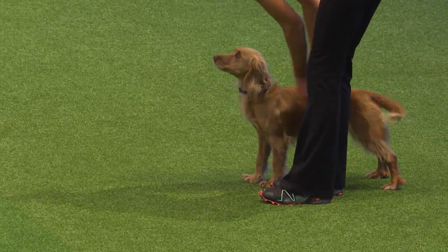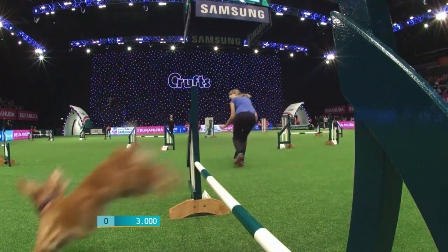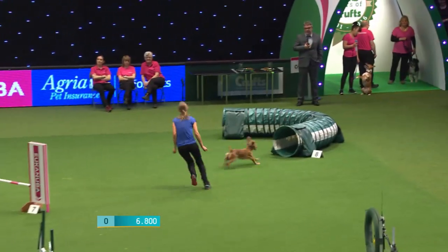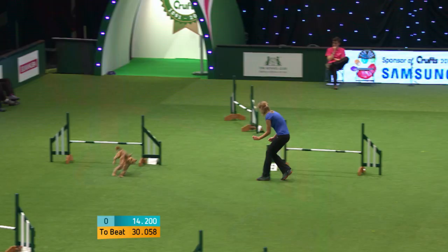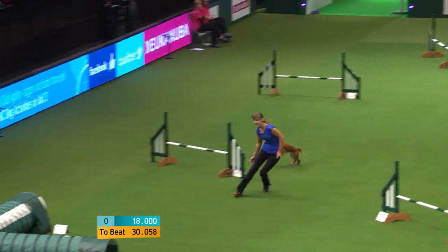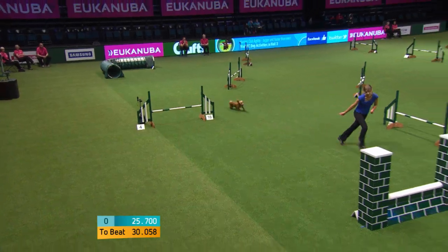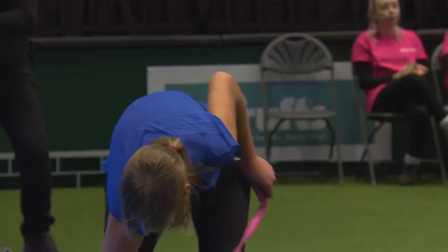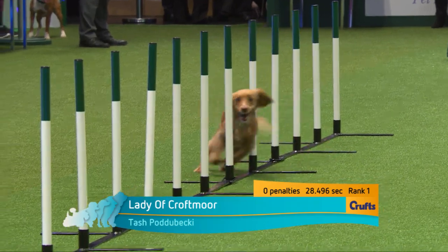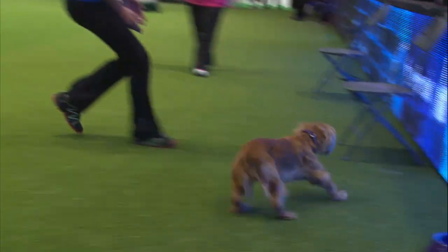Becky with Poppy, the working Cocker Spaniel. First time at Crufts. Lady of Croftmore. So turning right up this line, nicely into the tunnel. Turning right, that's a good turn. Two to go, lovely, well done. 28.496 on the clear round goes into first place, well done. Okay, so that is the new time to beat.